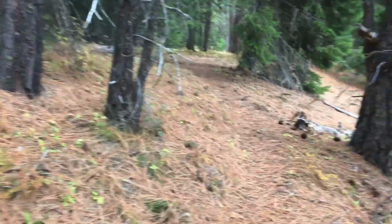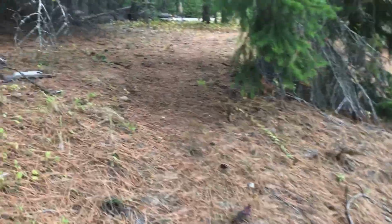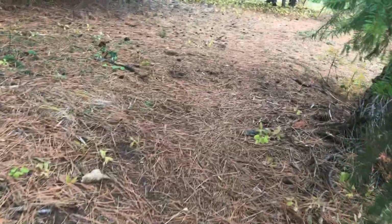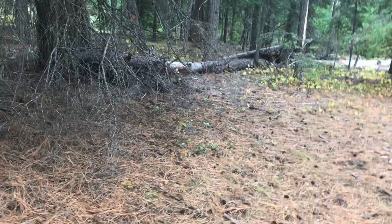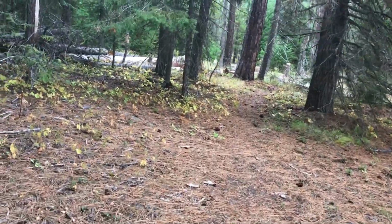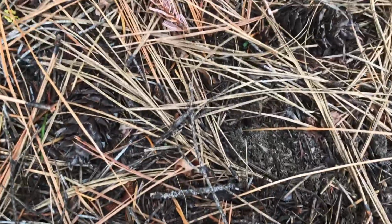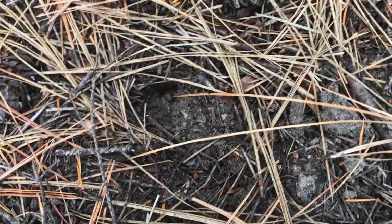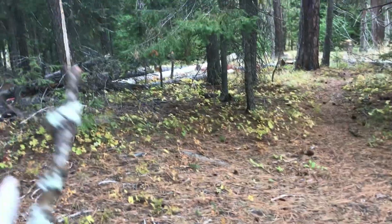So, this has got to be a game trail coming through here. But it shouldn't be too bad. I think I should be okay. Nothing to really worry about. Like I said, that's probably from the rain dripping down, hitting the ground.